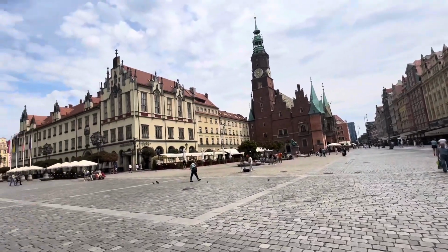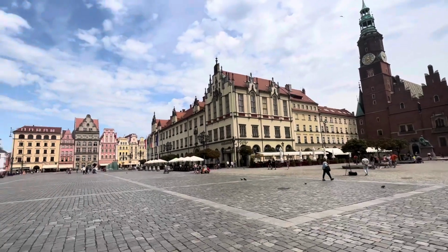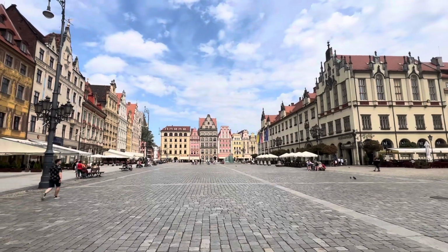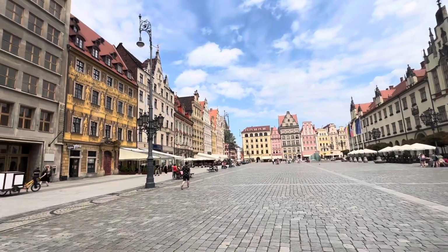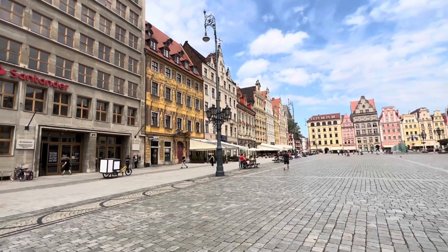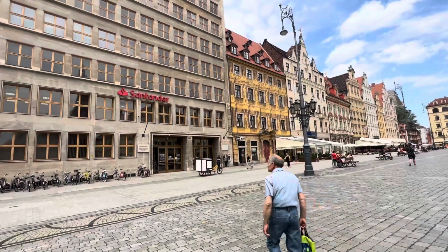Yeah, nice square. I'm getting peckish now. It is lunchtime. I'm going to go and find some good old Polish cuisine to eat before I head back to Poznan. If I see anything else worth videoing, I'll return.